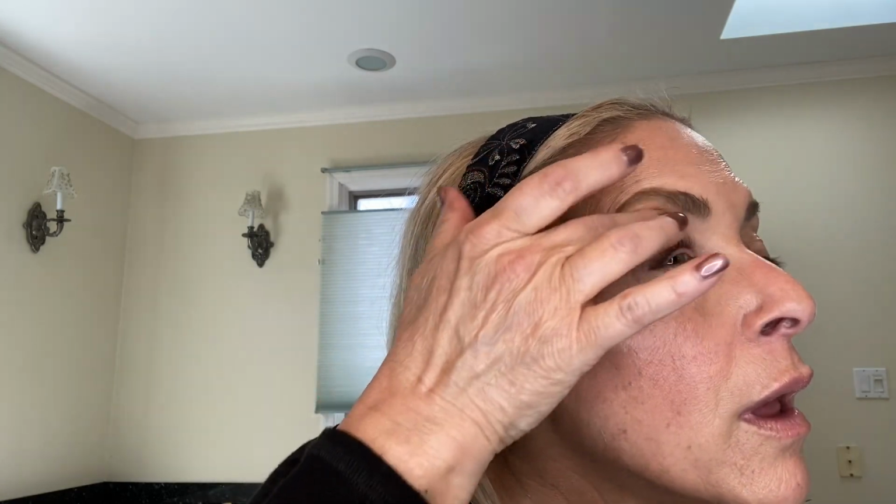I normally use the Painterly paint pot from MAC. I actually went and got a new one yesterday because mine was getting super dry. I love this as an eyeshadow base because it's a long wearing cream shadow. This doesn't really crease on me.